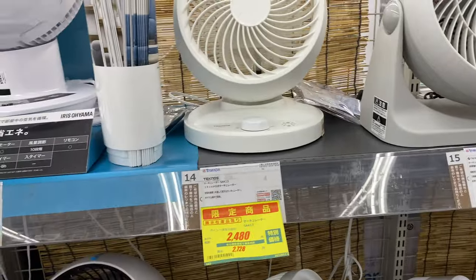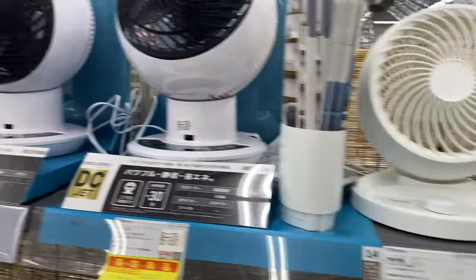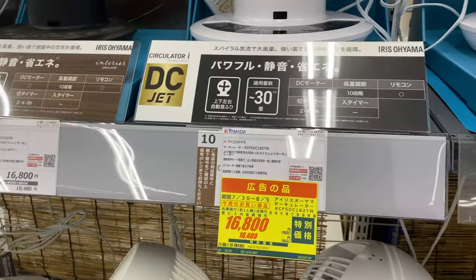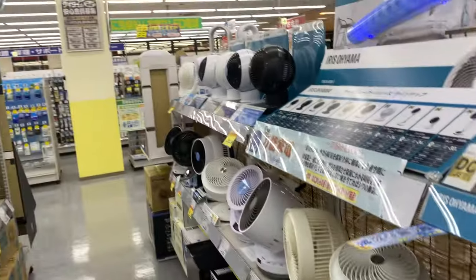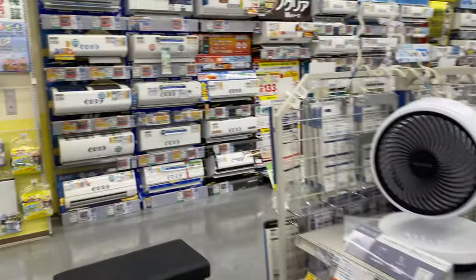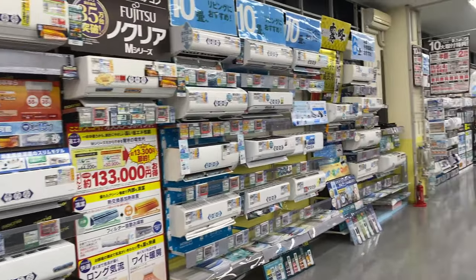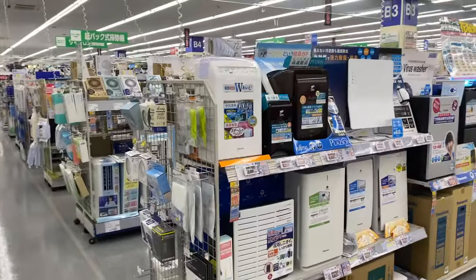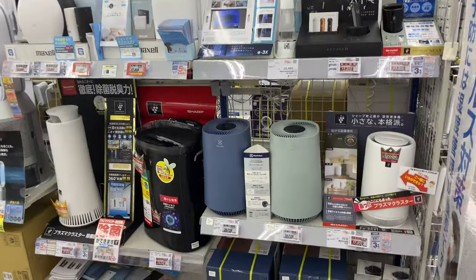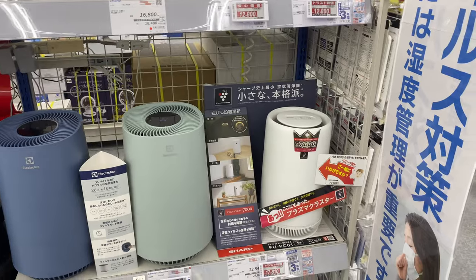Oh, prices, just in case you were wondering, 2,728 for this local one here. That's the price for you, 18,480. Different styles. More AC units over there. More AC units. More.